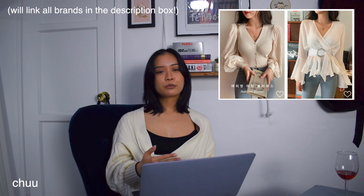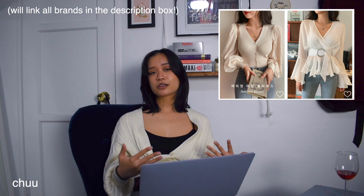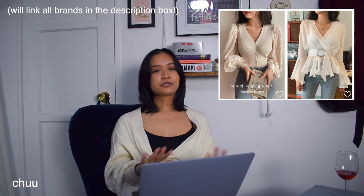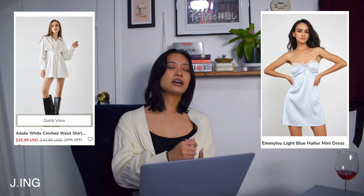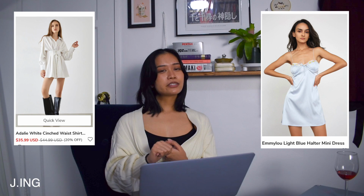One store that I feel like fits these aesthetics so perfectly is Chu, which is a Korean brand that has so many feminine and flowy skirts and dresses, pretty tops, and I think these would really fit the romantic aesthetics really well. Another option would be Jing or J.ing. I'm not really sure how to say the name, but they have a lot of similar styles to Chu, and I have shopped from there quite a few times and I really like their items. And they have sales quite frequently, so if you see something you like there, I'd recommend waiting for a sale.